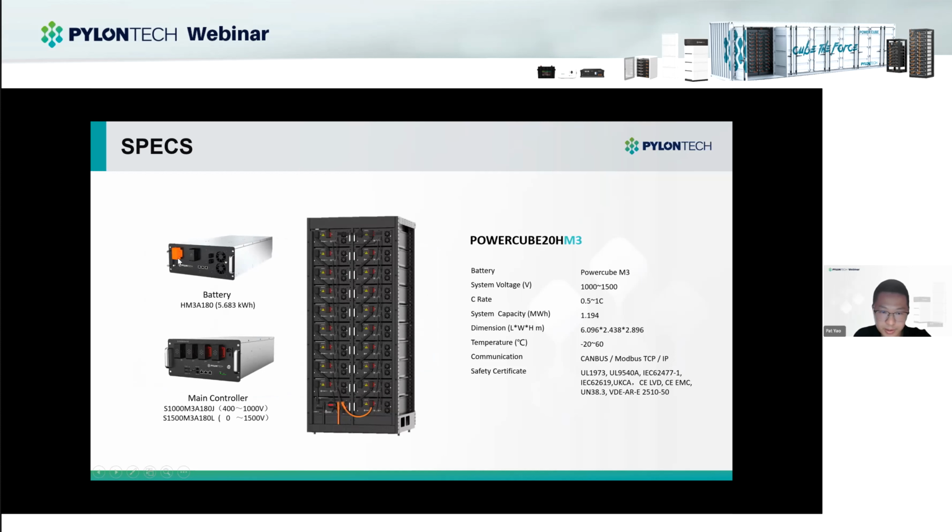So this is M3. You can see for M3A, each battery module has 2 fans inside. So this can be used for continuous 1C use, and also has the UL certifications. And we can also use this battery module to make up a system over 1500 volts to use with some big PCS, because the trend for the high voltage solution is that the DC voltage for the batteries is going to be higher and higher.